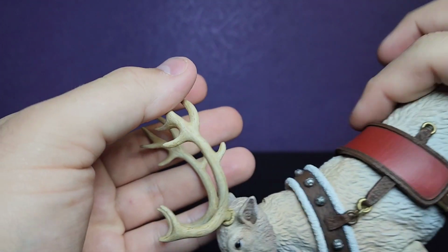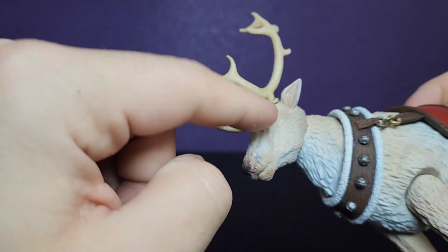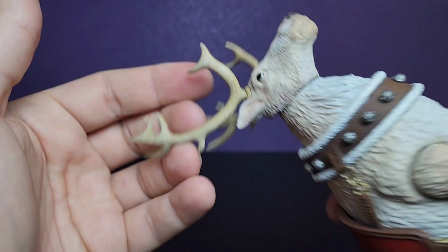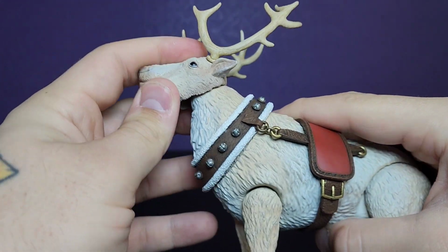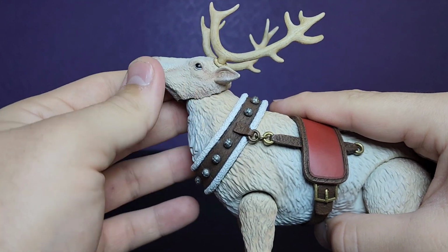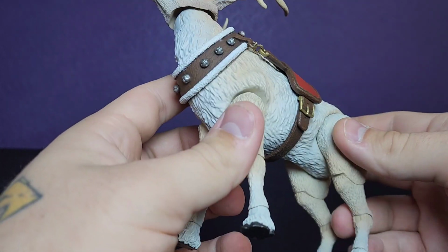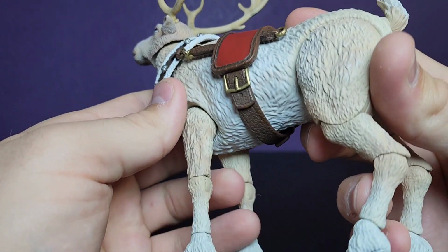So taking a look at the antlers, I think they look great. I love it. I love the little bulb there. The paint and sculpt is great. I love the little brown tipped nose. He's got like a cream color to him. I like that. This is the lightest of them. I guess we'll go from lightest to darkest. This is very nice. I like the cream color.